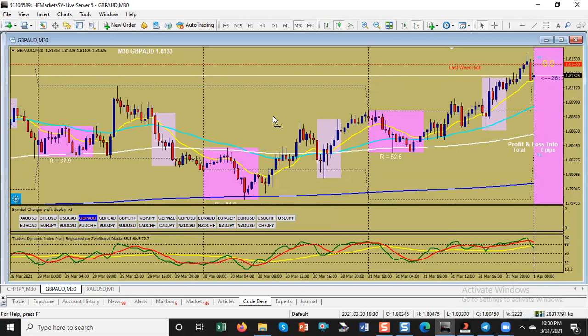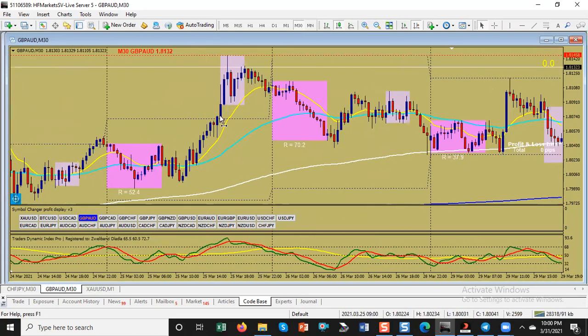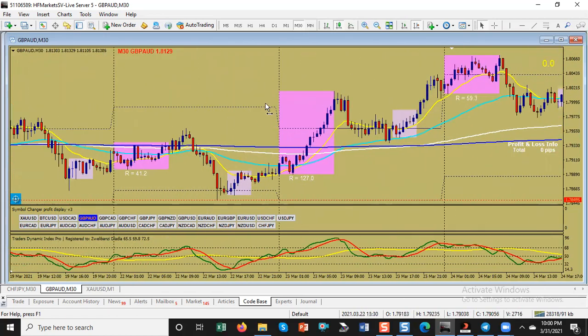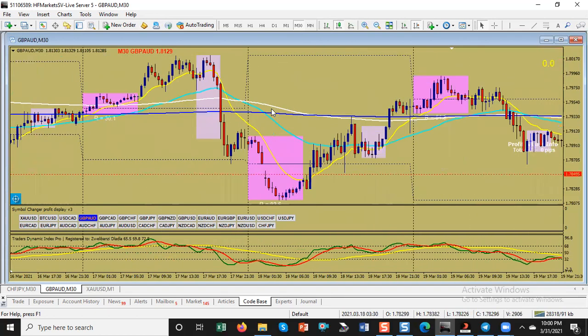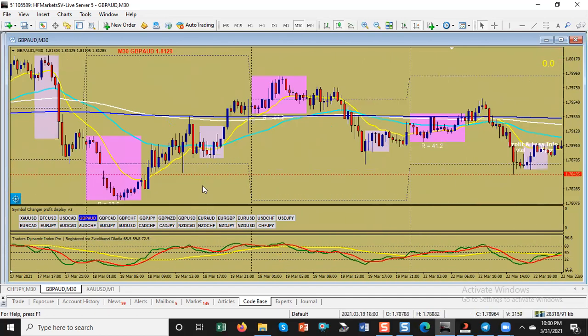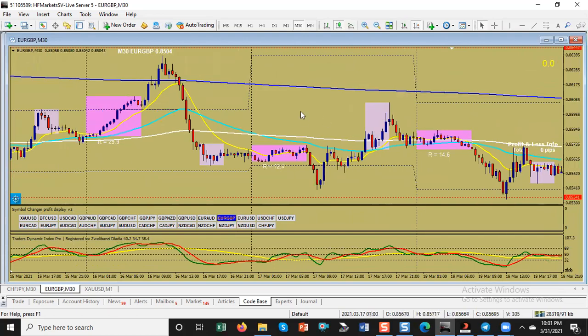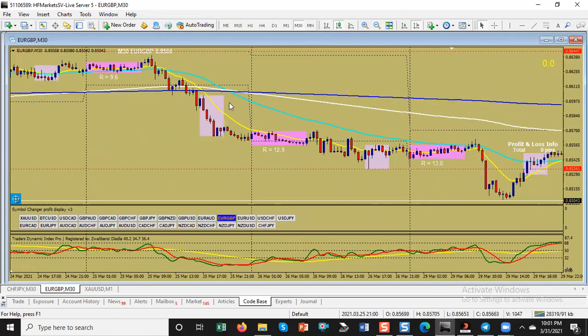It's as simple as that. Let me see if I will get a buy or sell setup on this pair. So I think I have something easy in Euro GBP. Okay, for the buy setup, this is what... for the sell. I've explained a buy. For the sell setup, this is what we are looking at here.